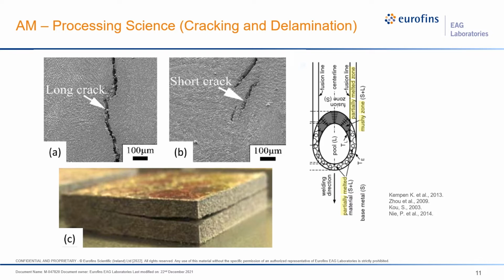Some nickel superalloys have seen solidification cracking even while the energy density processing parameter is optimized. Thus, the need to understand the effect of the metallurgical solidification temperature range and residual stress contributors in hot cracking is critical. Another known welding-based cracking seen in metal additive manufacturing is liquation cracking. This is typically observed in the mushy zone. Here we can see the mushy zone at the back of the weld pool, or the partially melted zone, which is here on the side of the build.